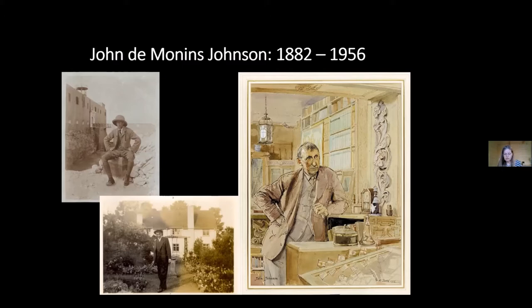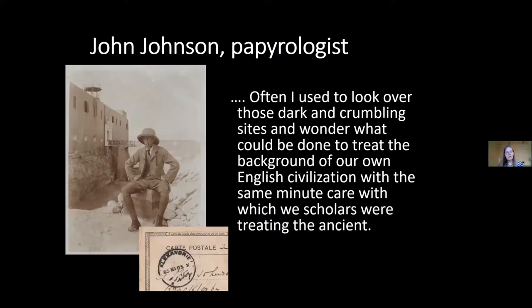The seeds of the collection were sown in Antinoe, where Johnson asked himself what we were doing to preserve our immediate paper heritage. He wrote, "Often I used to look over those dark and crumbling sites and wonder what could be done to treat the background of our own English civilization with the same minute care with which we scholars were treating the ancient."